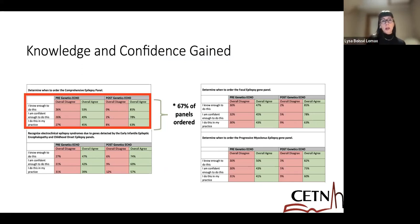So before the genetics Echo sessions, only about a quarter of attendees felt they knew enough to order genetic testing, felt confident enough to do it, and felt that they actually did it in their practice. In contrast, post-Echo, so post-teaching, 85% felt that they had enough knowledge, 78% felt that they were confident enough to do it, and 63% were going to do it in their practice.